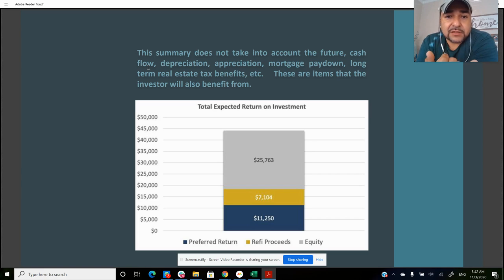We're not even counting the depreciation on it. We're not even counting the appreciation. It's going to go up in value. We're not even counting the mortgage paydown. The mortgage is going to be less. The rents are going to pick up. Ten years from now is not going to be the same. Because when we start adding all that, it looks really, really good.